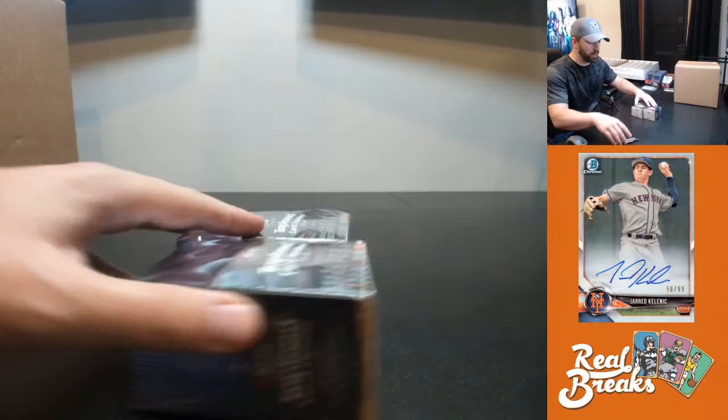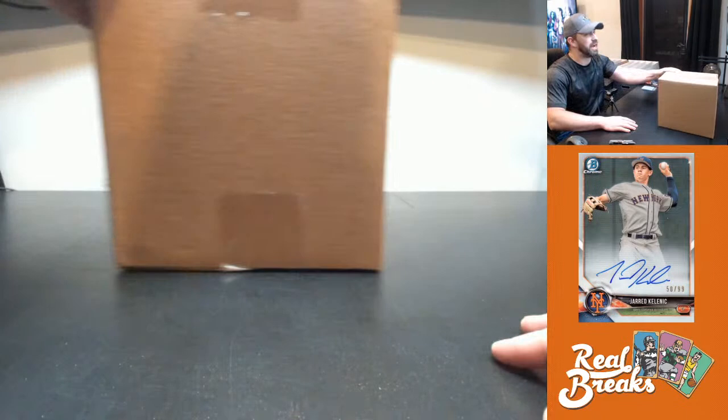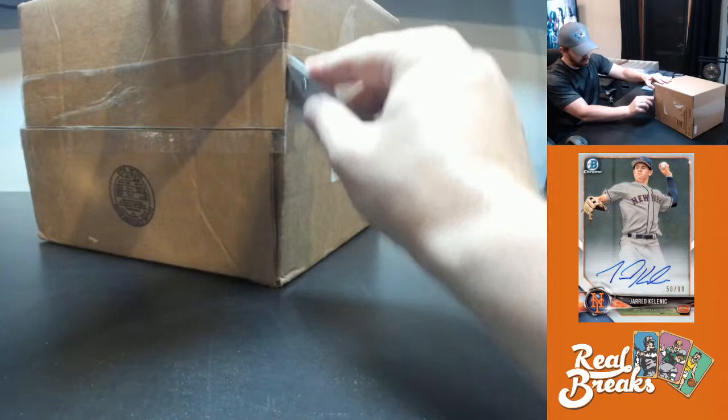Who's hanging out tonight? Oh, Bowman Draft Jumbo. Woo, you guys will like this. I just picked up four more of these cases today that haven't got here yet. I think you guys will enjoy those.